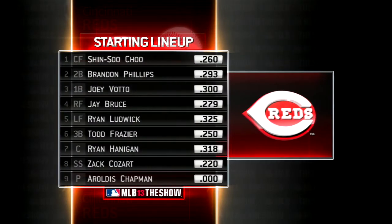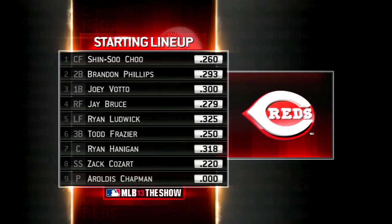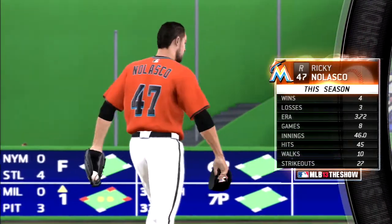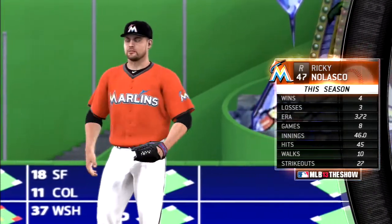We'll hear more from the guys as the night moves along, but first, let's take a look at the starting lineup for the visiting Cincinnati Reds, as manager Dusty Baker will line up his guys like this. They'll go to work against a guy who punched out 16 batters in one of his 2009 starts, the hard-throwing right-hander Ricky Nolasco.